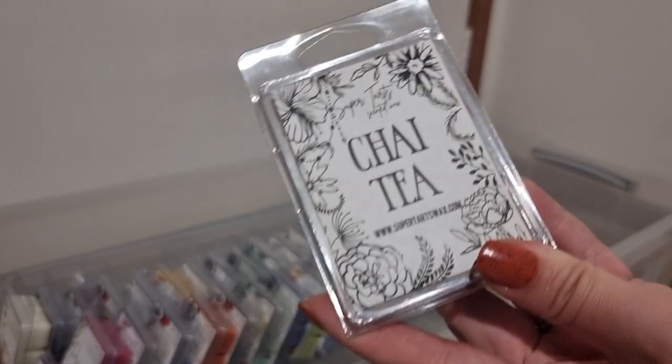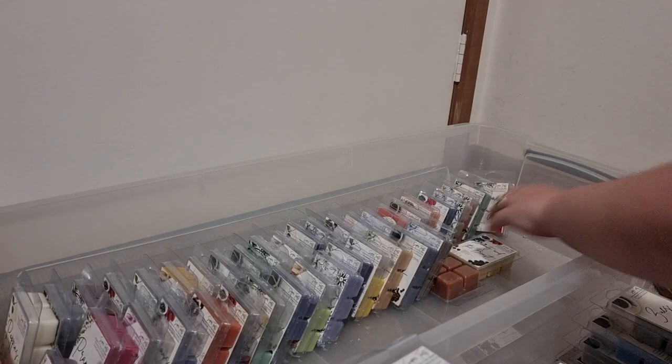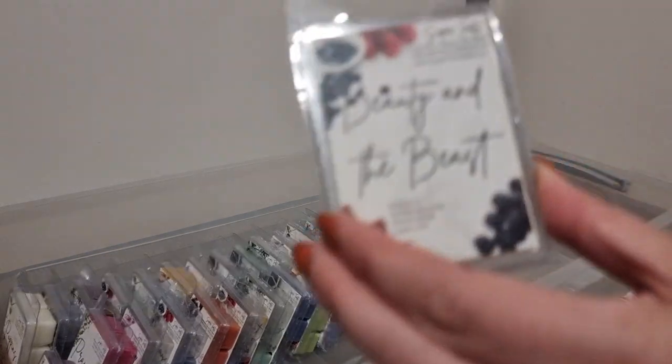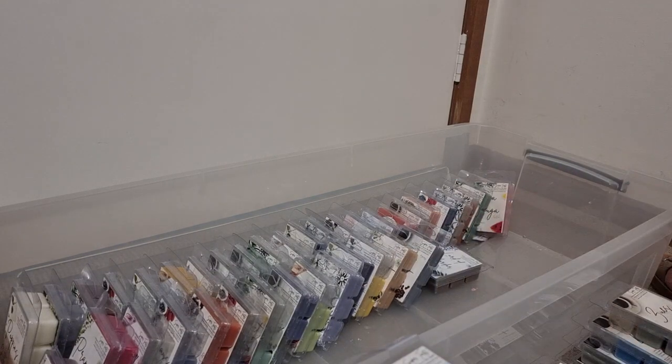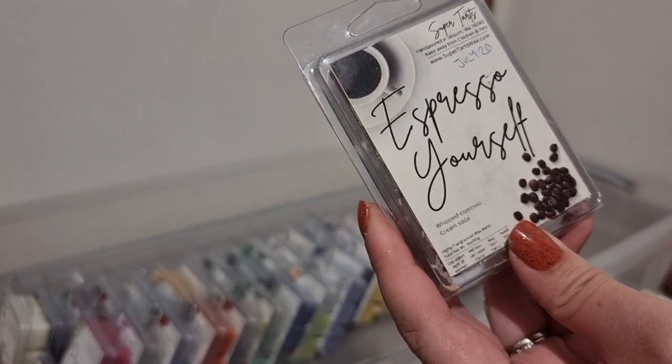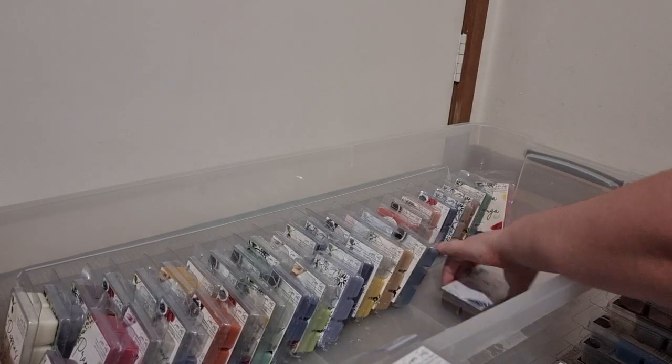Haven't melted any of this blender yet. Chai Tea. Suppose I'll put it with the other bakery blenders. I definitely can't melt that solo. It needs to blend. Beauty and the Beast. So Blackberry Magically Delicious. That one's great. Put it with the berries. Espresso Yourself. So Whipped Espresso Cream Soda. It's not a bad coffee scent. I'm not crazy about it.